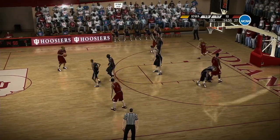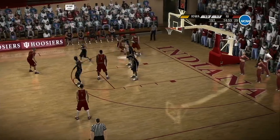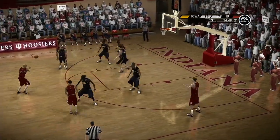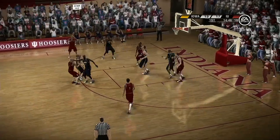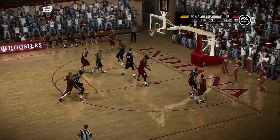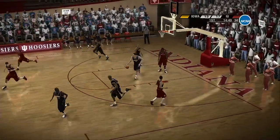Now they work it around the perimeter. Ball handler's in trouble. Got the high pick. The small forward with the ball on the outside. Top of the circle. Off the rim and no good. Got some room from the baseline. Way off target.